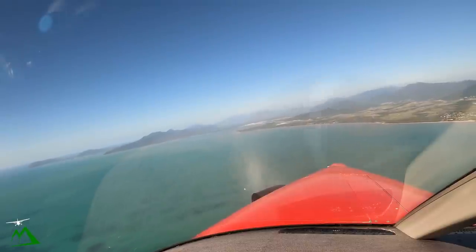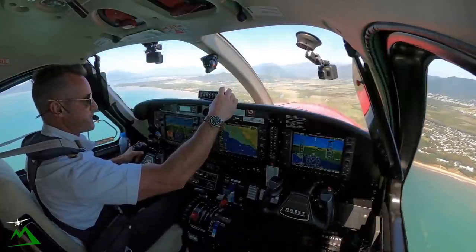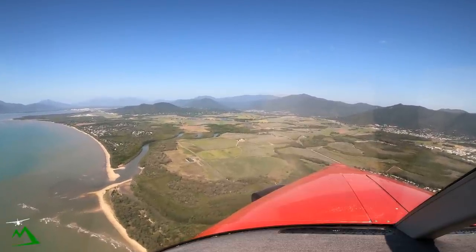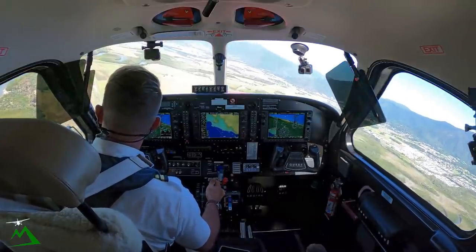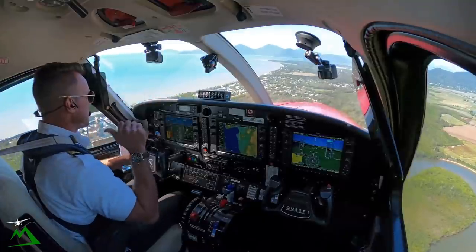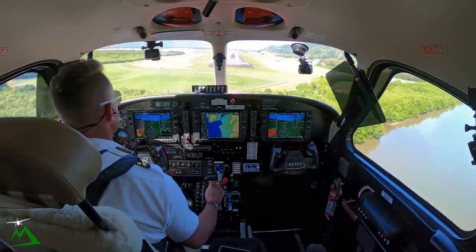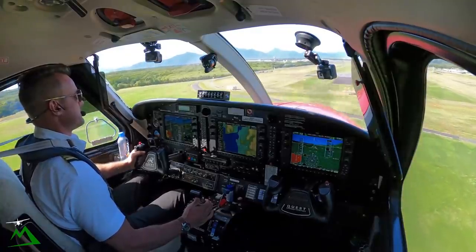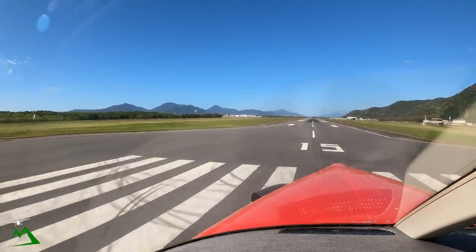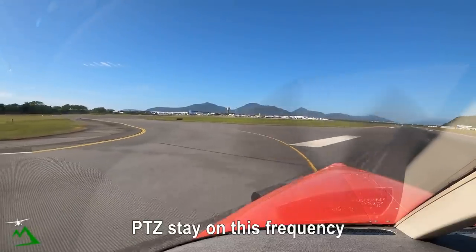There we go, there's Benji now. Papua Tango Zulu, clear to land. Clear to land, Papua Tango Zulu. Degrees of flaps. And turning final. Just going to keep 10 degrees of flaps in for most of my approach on down, just to keep my speed up. I didn't hear anybody else coming in behind me, but I'll go full flaps now. Idle. Tango Zulu, stay on this frequency.